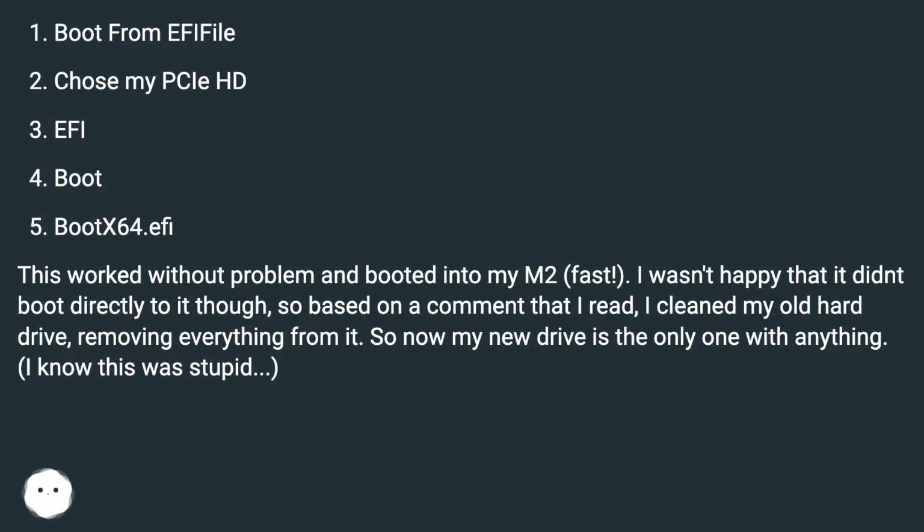I wasn't happy that it didn't boot directly to it though, so based on a comment that I read, I cleaned my old hard drive, removing everything from it. So now my new drive is the only one with anything. I know this was stupid.